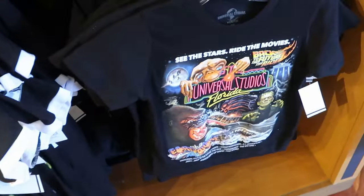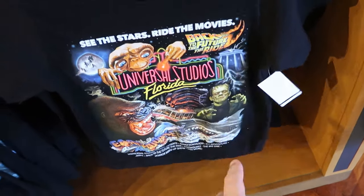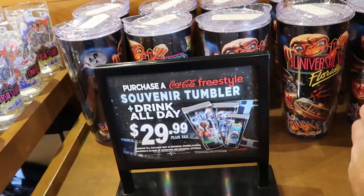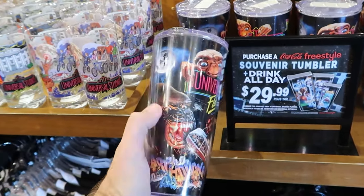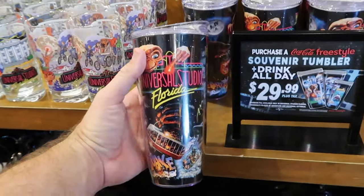Right next door, you do have kind of the same design in a kid-size t-shirt, but this one's not a ringer tee, $23. You could even get a souvenir tumbler with a drink all day package with your same insignia for Universal Studios Florida and all of your classic attractions, $29.99 plus tax.